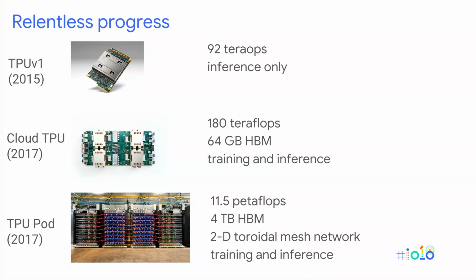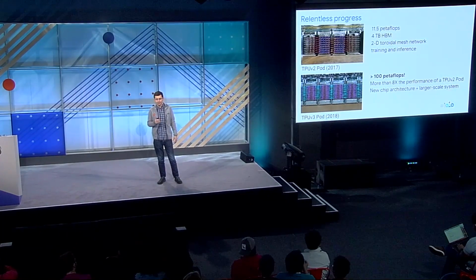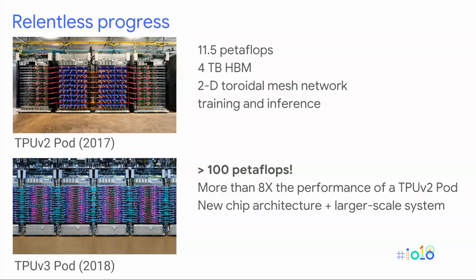Just a few notes on performance. You can see TPU v1 with 92 teraops only doing inference, then going to the Cloud TPU, which is 180 teraflops. Suddenly you have floating point. It's a lot easier to work with. You don't have to worry about quantization. And those are connected together into these systems that, as I mentioned before, are up to 11.5 petaflops and do training and inference, either on a single problem or you can slice them into smaller pieces to do many different problems at once. Just a year later now, we're making this leap from about 11.5 petaflops to more than 100.